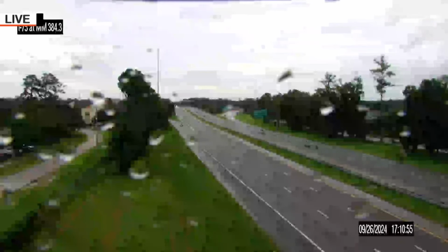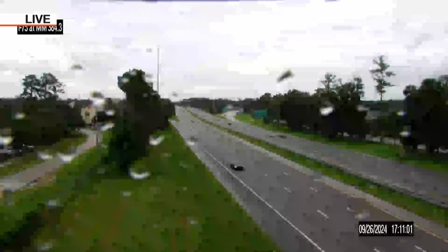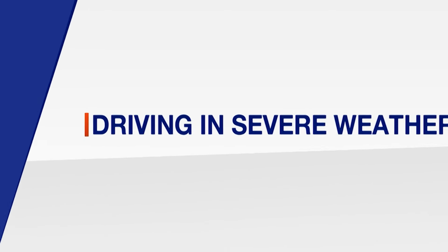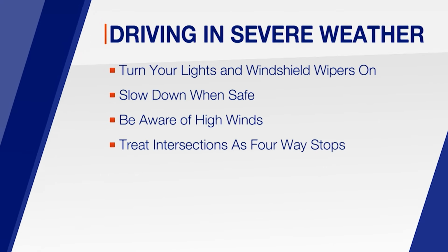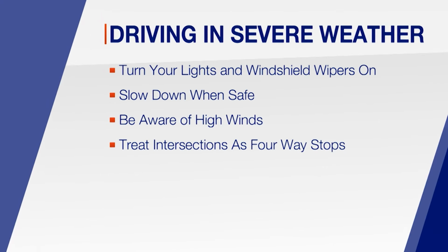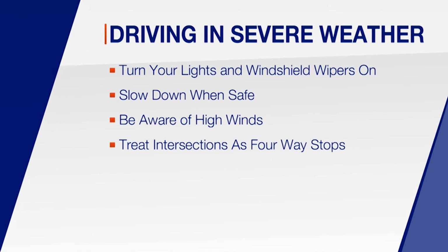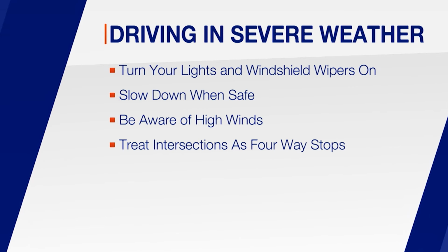Now let's take a live look at Payne's Prairie, where storm conditions are beginning to pick up. Roads will become slippery, creating dangerous driving conditions. When driving in these severe weather conditions, it's always good to take precautions. Be sure to turn your lights and windshield wipers on. Slow down whenever it is safe to do so, and be cautious of high winds, especially when driving next to buses and trucks. And also be prepared to treat an intersection with inoperable traffic lights as a 4-way stop sign.